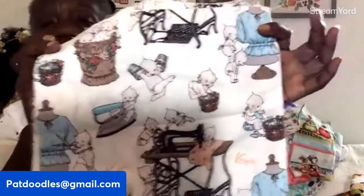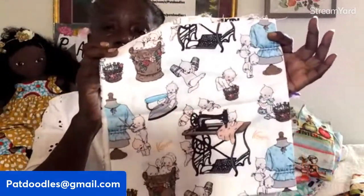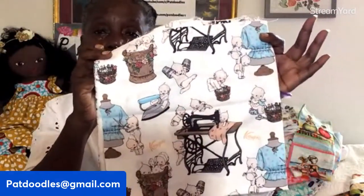I found a little bit more of this. I think I ordered this off of Etsy. It was just a little remnant piece. So I got this little piece here with the cue piece on it, because I totally was out of that piece.